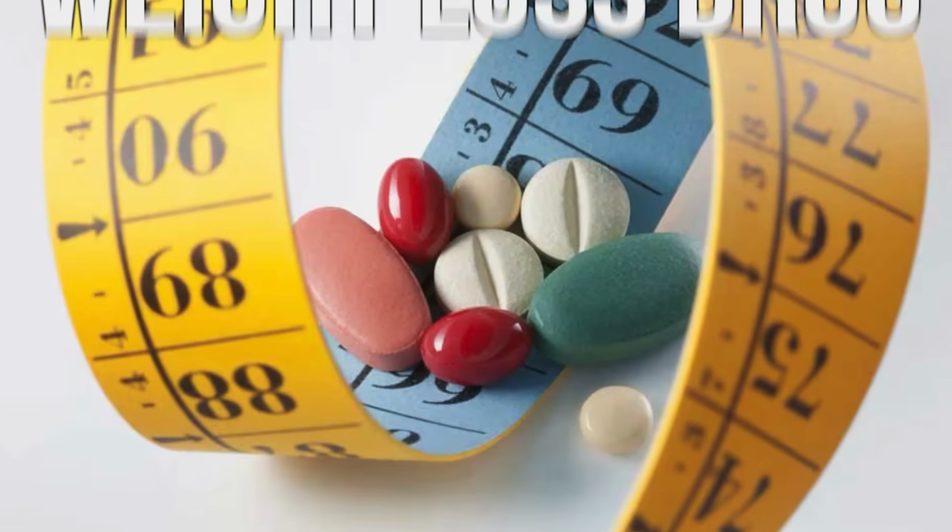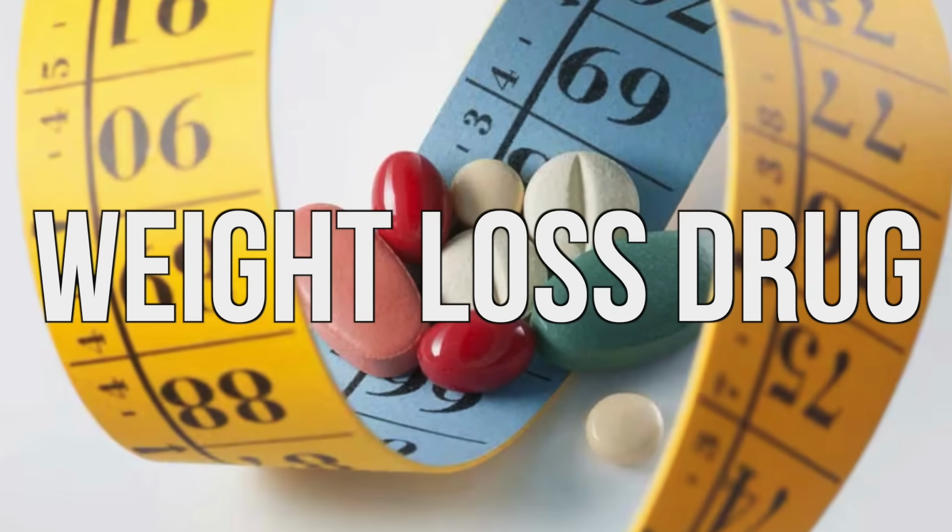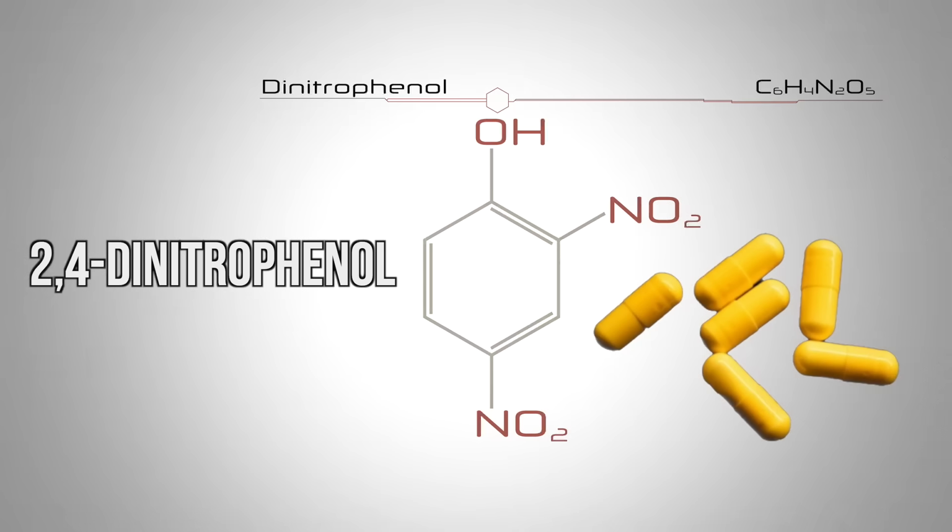So today's talk is about discovering what you can use as a mitochondrial uncoupler. Now, there's a certain weight loss drug, which I don't even think is still on the market, in the US at least. It's called 2,4-dinitrophenol, but we're just going to call it DNP. Okay, this is a drug. And if I'm not mistaken, it was taken off the market because, yes, it helped people lose weight very fast, but it created some pretty serious side effects. It overheated the body. People were sweating extensively.